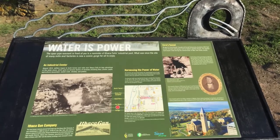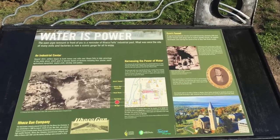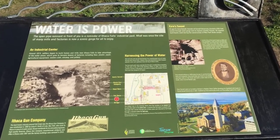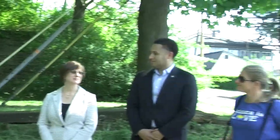I want to thank the History Center too, because some of the photos that you see here, the Sanborn maps, the archival content came from the History Center. And the History Center has a wonderful project as well, focused on Fall Creek. So it's nice timing with that. Thank you all for being here. I want to turn it over to Peggy Coleman to just say a few words, and then we have Anna Kellis from the County Legislature and Mayor Svante Myrick to say a few words as well.